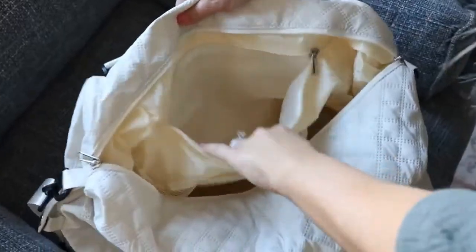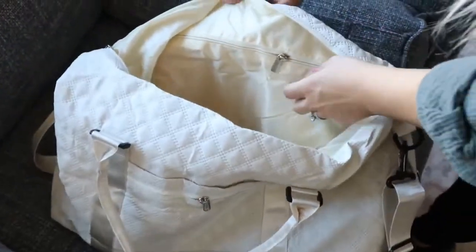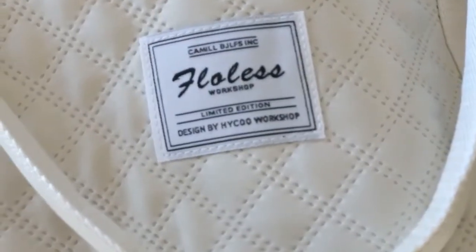Also great for using as a gym bag, daily necessities bag. Maybe you want to use it as a work bag. It can also fit a 15.6-inch laptop in it as well if you want to use it as your work bag or a school bag.